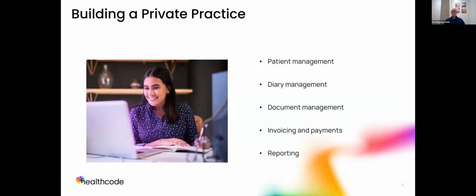All these practice management systems are here to make your life as easy as possible. That's what they're aiming at. So these are systems with multiple users, so both yourself and your secretary can access them at the same time, be looking at the same information, and using it as a single source of truth as your private practice grows and progresses.